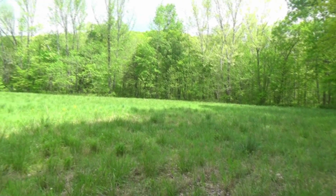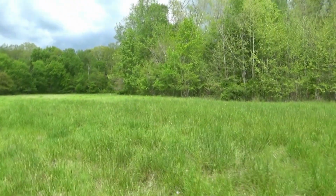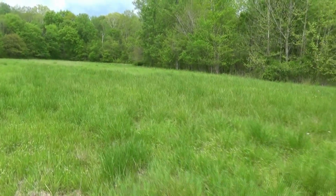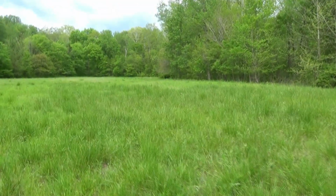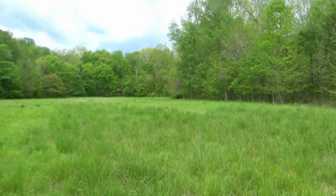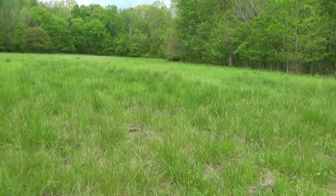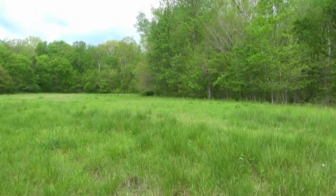Now, back to crossing yet another field to get back onto the road. And if I remember correctly, and it's been a few years now, right up here past the dead tree on the right is where we should turn back to get onto the road, and we should pop up right on an old home site.